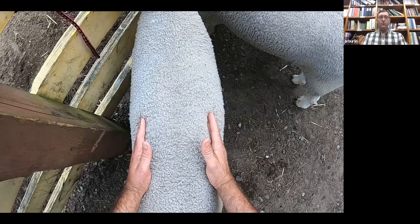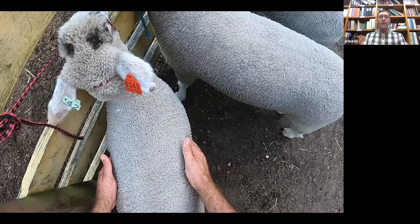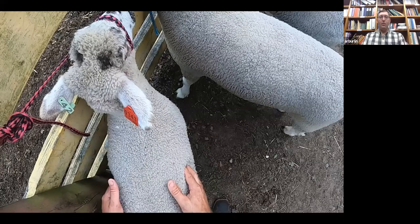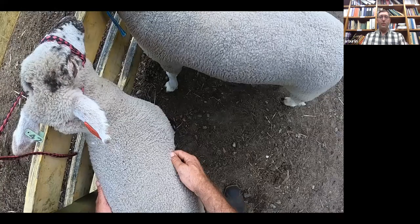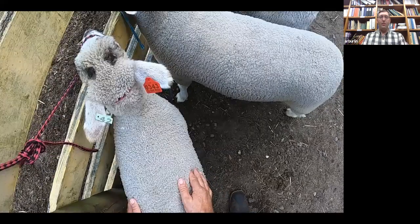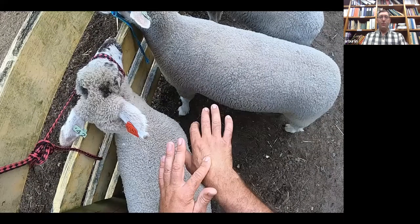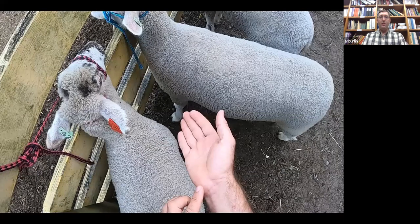We may also feel for condition. We're going to use this portion right here, the central portion of the ribs. We're going to gently use our fingers and push against the ribs and rub back and forth, maybe down just a little bit lower, closer to the elbow down here. And we just want to feel the amount of condition, how it feels over the ribs, right? We want it to feel like the back of our hand. If it feels like this, too thin. If it feels like this, too fat. We want it to feel like the back of our hand.